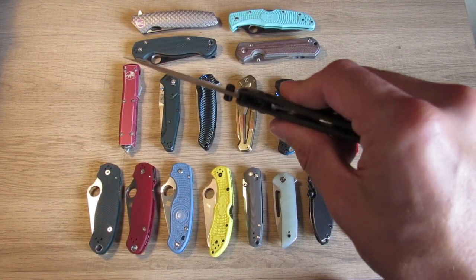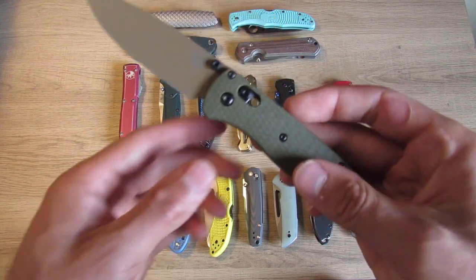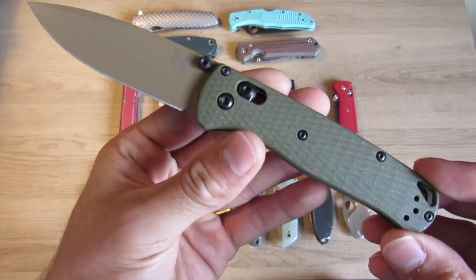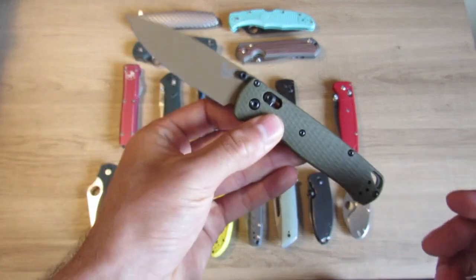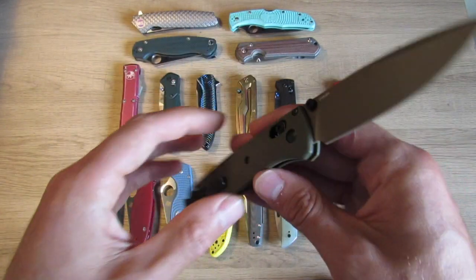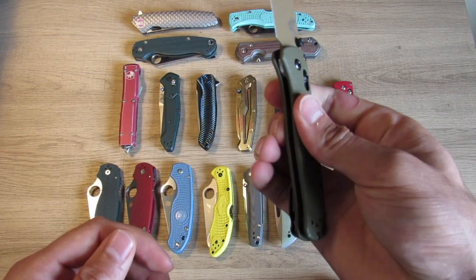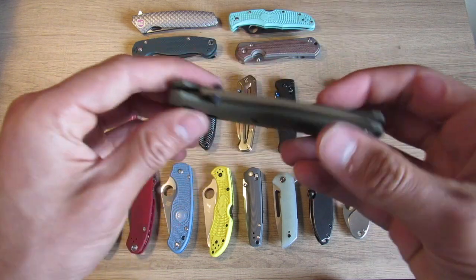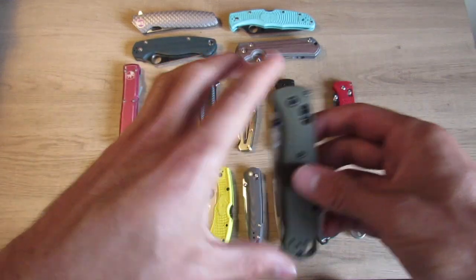But I will say, if you have not felt a Bugout in G10, you have to. It's amazing. It's really, really good. And anytime I go anywhere remotely inland where it's a little bit drier, this is the knife that I take. Like, no question, hands down. Because it really is comfortable, very robust. Yeah. Another G10 Bugout is definitely in my future. Don't worry about that. Definitely.